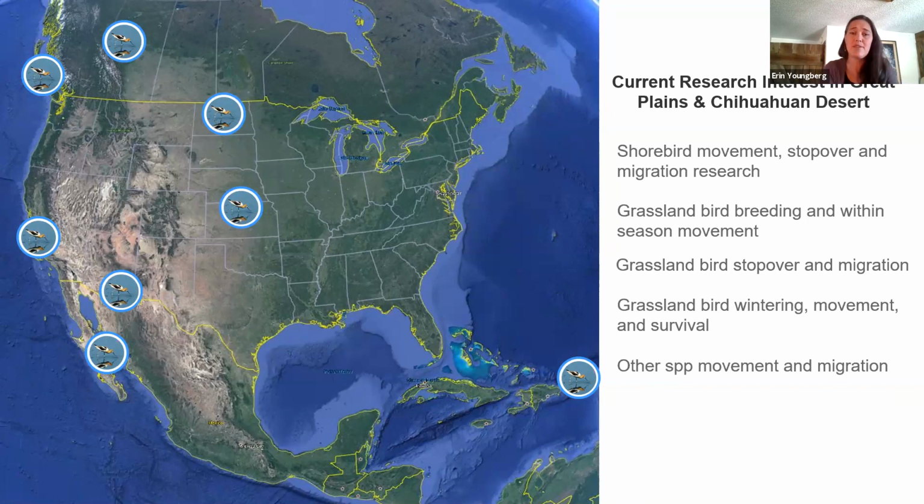TNC in southern Arizona is interested in shorebird movements across that US-Mexico border and down at the Colorado River Delta area. And then Pronatura Noroeste is working on that Motus network that Erin mentioned in coastal Mexico. And then in Puerto Rico, way over there on the east, Damaris Colon Molina is interested in shorebird migration and stopover ecology as well.